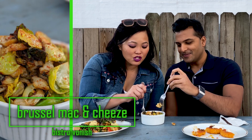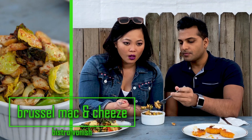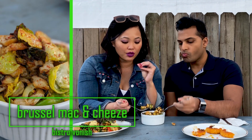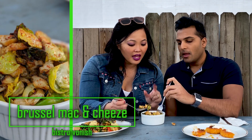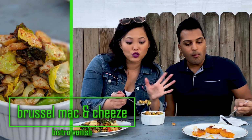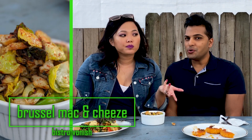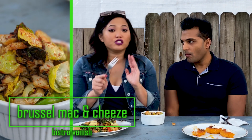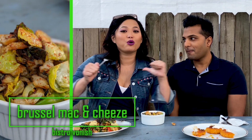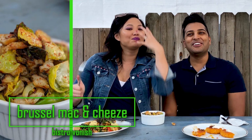I'm learning. So, I like the crust sear because it adds an extra texture to it, so it gives it a bite, and it plays with the bitterness of the Brussels sprouts. I like the chew. As far as the mac and cheese, because you know I like my mac and cheesy, cheese sauce all over.